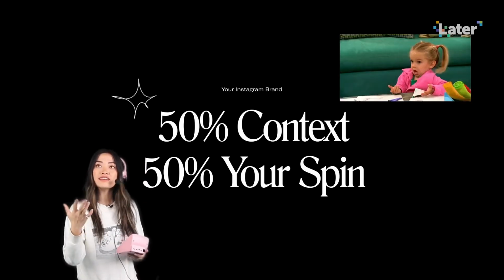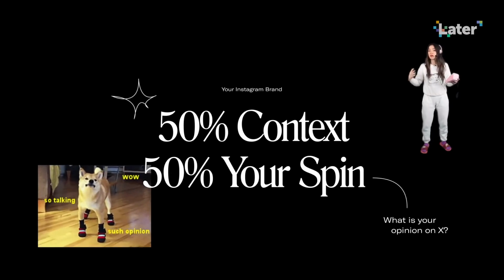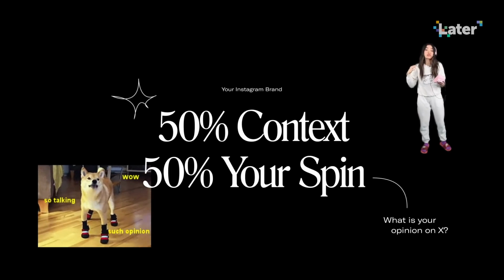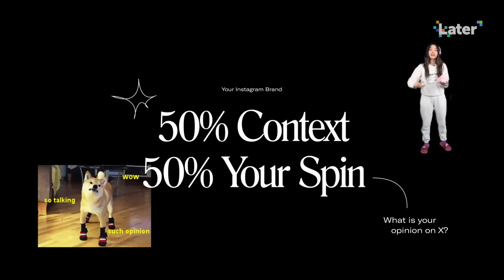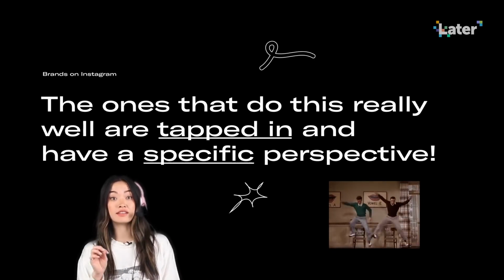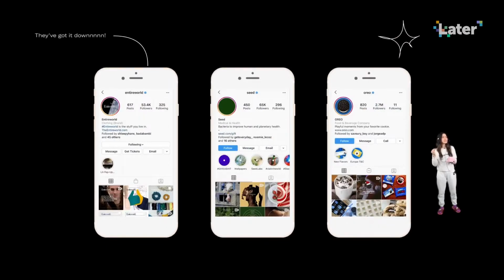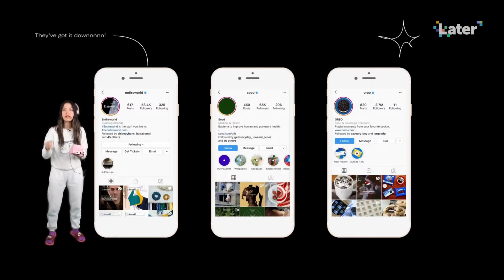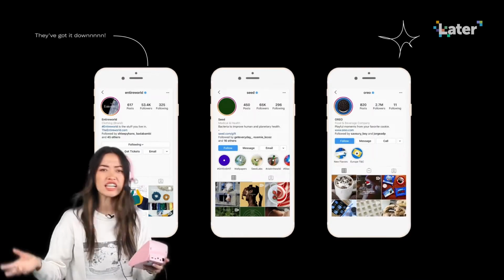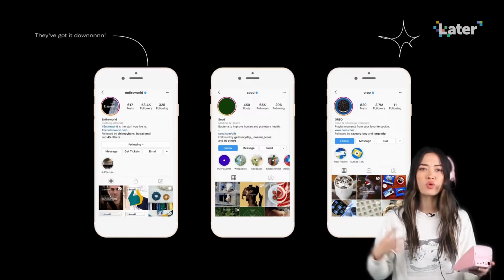Like, what is your opinion on X? What is your perspective on how people are feeling, what people are doing, what people are talking about, what people are thinking? I find that any brand that does this really well on Instagram, they have this down. They're just kind of tapped in and they all have a very specific perspective. A lot of these exercises are really going to be just figuring out, what is your take? What's your perspective? What conversations do you want to be in?